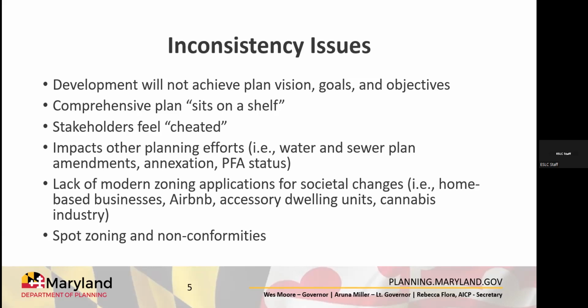That's important. And the other thing I want to talk about, I already touched on water and sewer plan amendments, but the other thing that's really important is that when you don't have an updated zoning ordinance and all of this new stuff happens in the world, right?